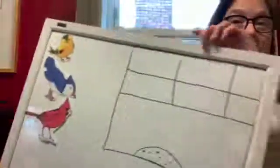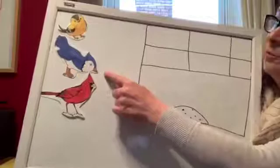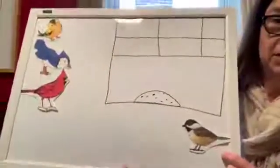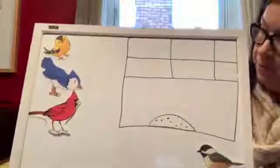Okay, so I'm going to hold it up now. We're going to sing it together. Are you ready? And here we have some birds. That is a cardinal. That is a blue jay or a jaybird. That is a chickadee. Oh, sorry, that's a goldfinch, and that's a chickadee. And here's the window, and here's a little bowl of molasses candy that they're going to fly through, okay? Are you ready?